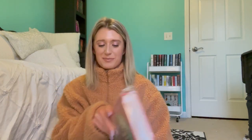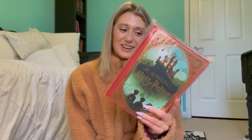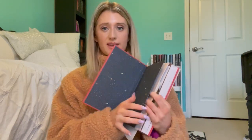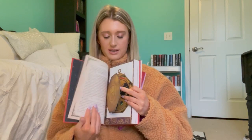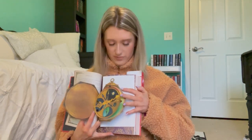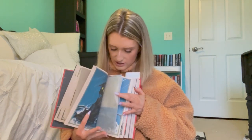And then I'm really excited about this one. My parents got me the MinaLima edition of Harry Potter and the Sorcerer's Stone. And let me open this up for you. It is stunning. And I collect Harry Potter books, so this is perfect. I'm just gonna try to flip through. Yeah, so this is a good page. They have all of these interactive pages that move, and so many illustrations.